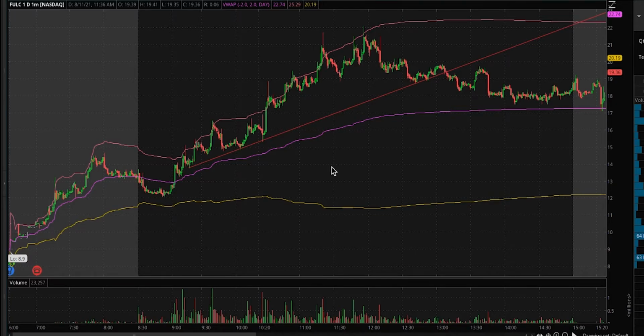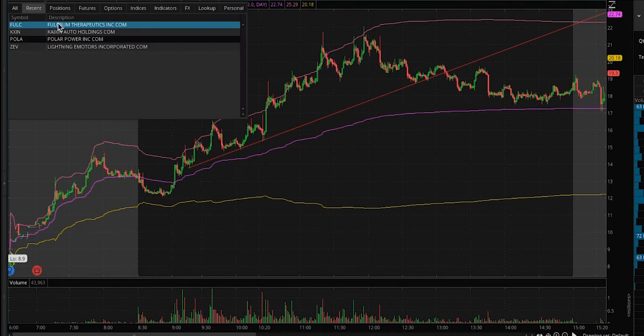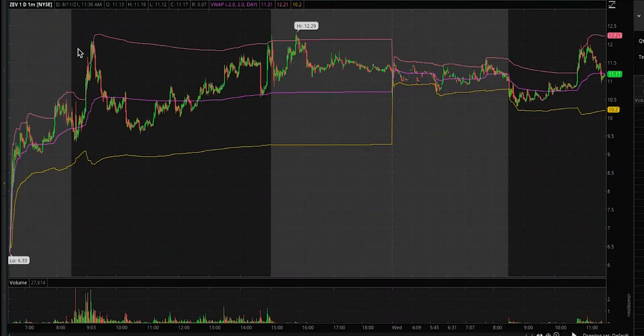It is the recap for Tuesday, August the 10th, and let's get into it. FULC was the prime runner yesterday, talking about going over 100%, thinking it close to the 150% area. We'll get into that one in just a moment. ZEV, another nice runner from yesterday. Get into that one as well in just a moment.